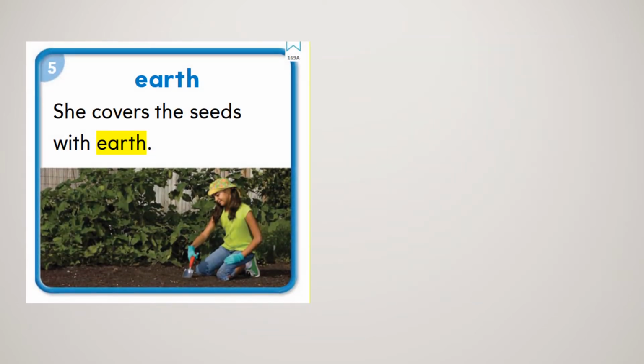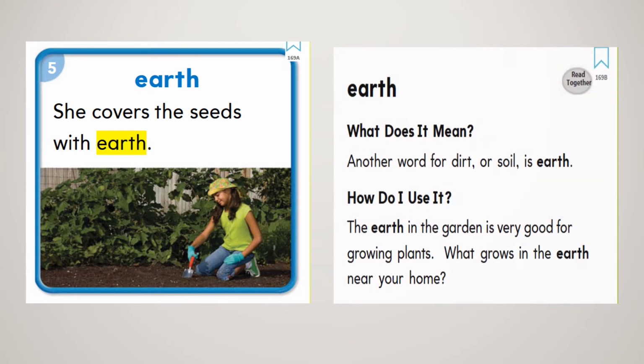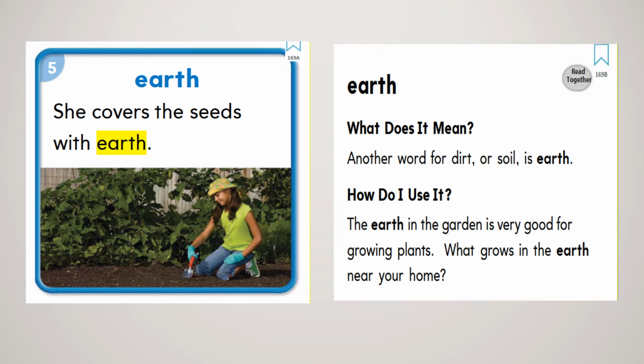Earth. She covers the seeds with earth. What does earth mean? It's another word for dirt or soil. Earth. How can I use this word? Let's look at examples. The earth in the garden is very good for growing plants. Or, what grows in the earth near your home? Earth. Let's look at our next word.